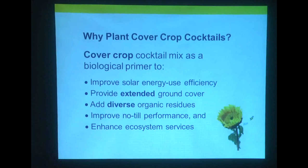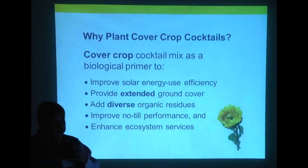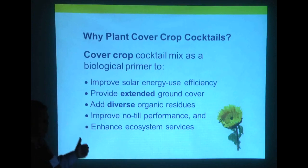And it also improves no-till. If you have no-till problems, well, you know no-till has a lot of nitrogen immobilization, compaction, and all kinds of problems. So if you have a cover crop cocktail, the no-till performance will improve. And last of all, overall it enhances the ecosystem. And a cocktail is also good for bees, honeybees. But we don't recommend that you grow this kind of cocktail or mix every year, maybe once in 5 years, that's all.